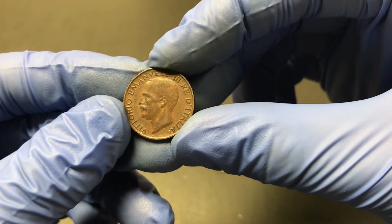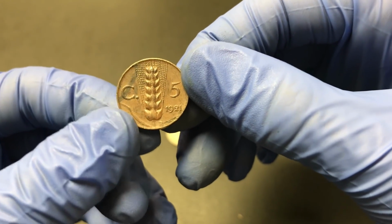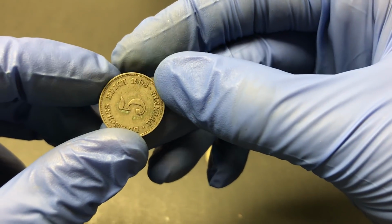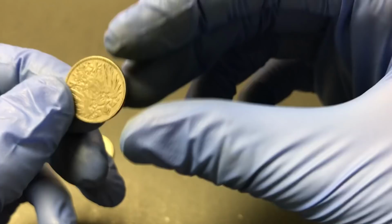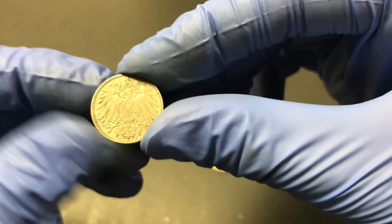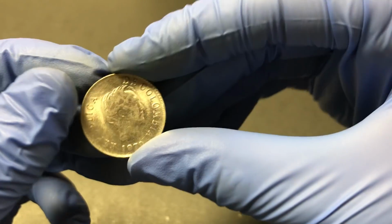Here's an Emmanuel III, King of Italy, 5 centesimo from 1921. So that's cool. And I'm going to take a look at that older German coin from 1908, the Deutsches Reich, 5 Pfennig. And I don't know if this is First or Second Reich. My guess would be First, but I'm not exactly sure. And it's got an intricate design there on the back. And get to that silver coin second to last.